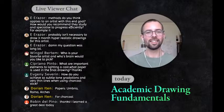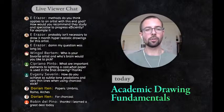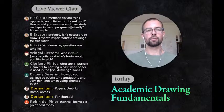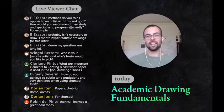And an eraser. If I want to do digital imaginary illustrations and characters, how much of these traditional methods do you think applies to an artist with this end goal? How do you recommend they study and specialize to progress efficiently? For example, it probably isn't necessary to draw 3 months hyperrealistic drawing for this artist. If you want to do digital imaginary illustrations, it depends a bit on the style. The more realistic you want your style to be, the more you need to have pushed your range of realism. And that does take time. Maybe it doesn't take 3 months on one single drawing, but you do need to go beyond what you're capable of doing at the beginning. And it's easiest to do that with a teacher. That can be in person or online.